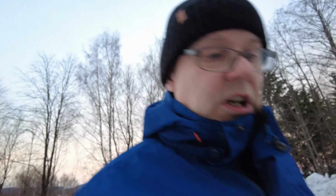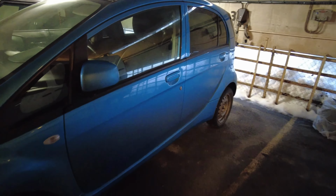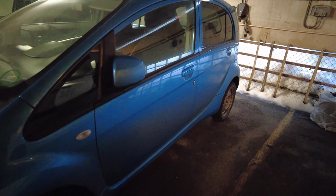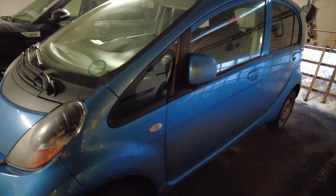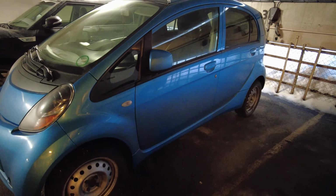Yes, now I'm going to the garage to pick up the electric car and drive with that. It's a small car, a Mitsubishi i-MiEV electric car. The battery is not lasting a long time in the winter, so it needs to be charged all the time, so I'm not so happy about this car. We'll change it later to a bigger one, or at least one with a bigger battery. This is way too small a battery in this car.